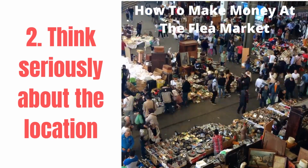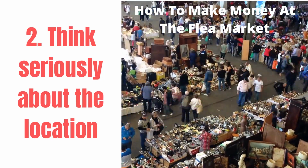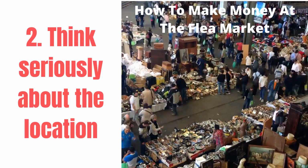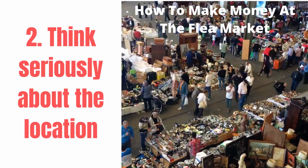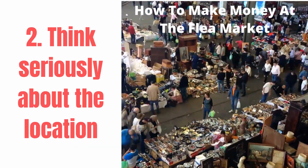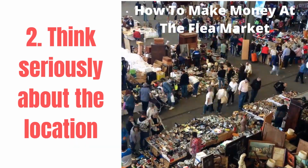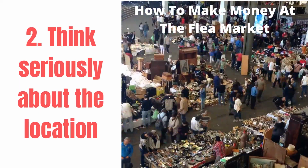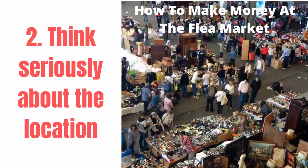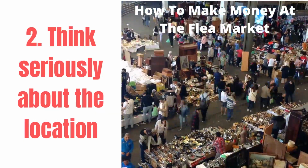2. Think seriously about the location. The success of each market usually depends on the location and its accessibility. A good location will attract more customers and therefore more money for the sellers. However, a market located in an area that is difficult to access or far away from populated areas will attract few customers. So before you join a market, think about these things.